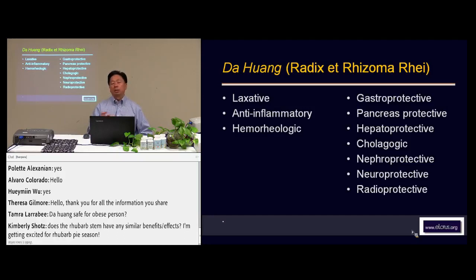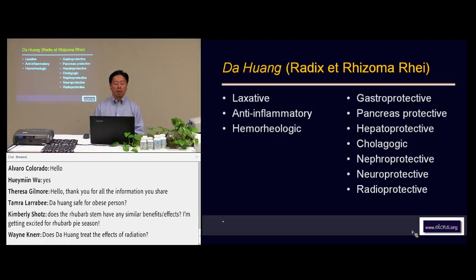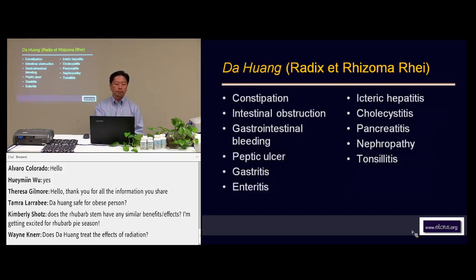Okay, but try not to use it for inflammation of the exterior. Because a lot of time when people think of anti-inflammatories, they think of NSAIDs, non-steroidal anti-inflammatory drugs, and those are primarily used for treating the musculoskeletal system. Da Huang is an anti-inflammatory, but mostly for the internal organs. All right. General indications include constipation, intestinal obstruction, so those are the primary ones. And then, like I mentioned earlier, it has a protective effect to treat inflammation in many different parts of the internal organs. So you can use it to treat peptic ulcer, gastritis, enteritis, gastroenteritis, hepatitis, cholecystitis, pancreatitis, and so on and so forth. Okay, so two main effects once again are laxative purgative effect and also anti-inflammatory effect for the internal organs.